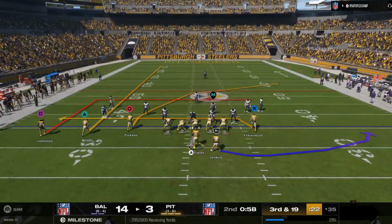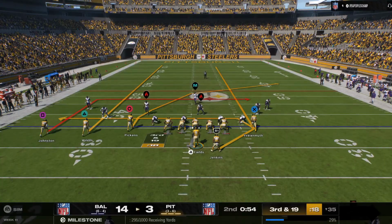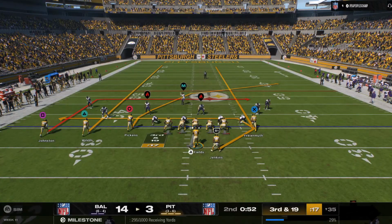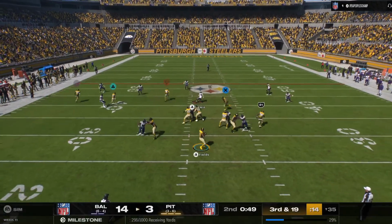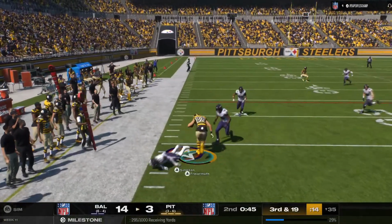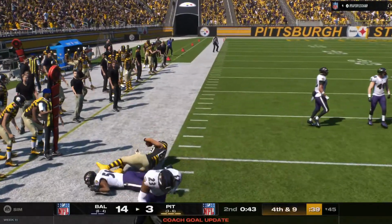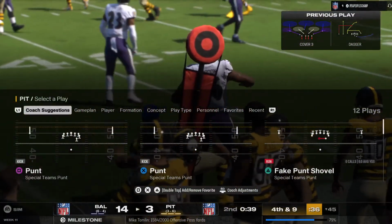Third and 19. Hey, Ken. Here we go. Right. To throw is Fields. A short one there to Freiermuth. So the completion results there in 9 yards. And that'll bring up 4th down.